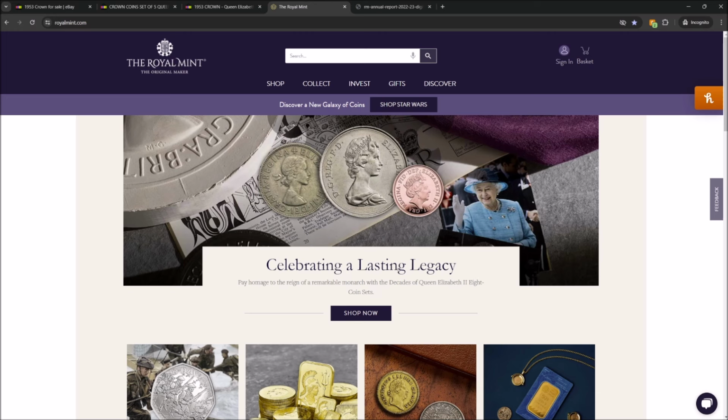Look, at the end of the day, the Royal Mint can charge whatever they want for the coins that they sell, but their brand, their image, their trusted brand status, I feel, is being gradually worn away by products like this that are front and centre on the Royal Mint's website.